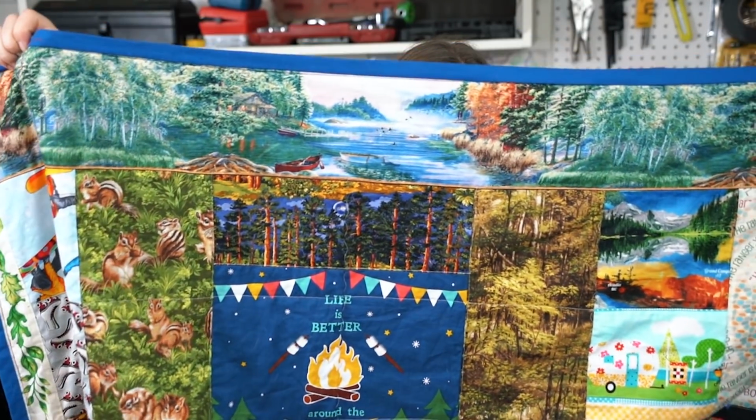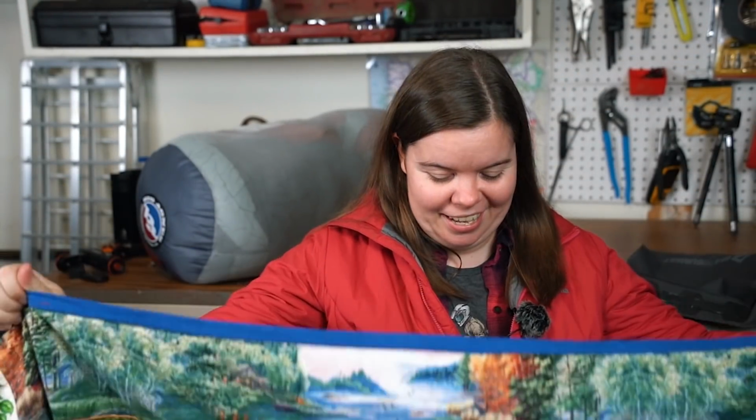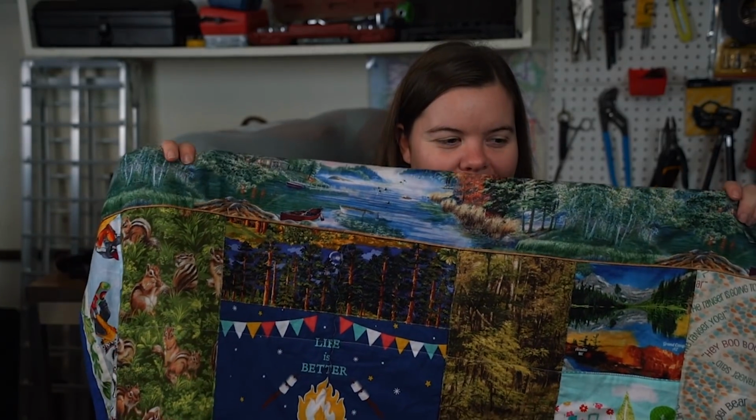It is cold and I have my beautiful quilt that the lovely Joanne made and gave to me at Rocky Mountain Roll. Thank you, Joanne. I use it like every day. This is my new lap blanket and I love it so much. Got fleece on the other side and it makes it super cozy and I love it.